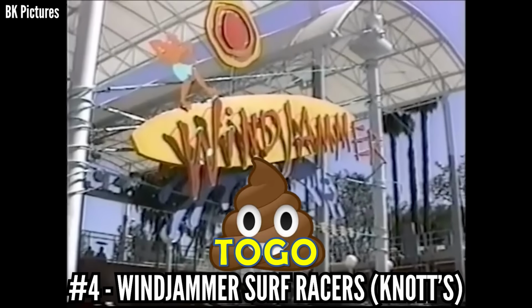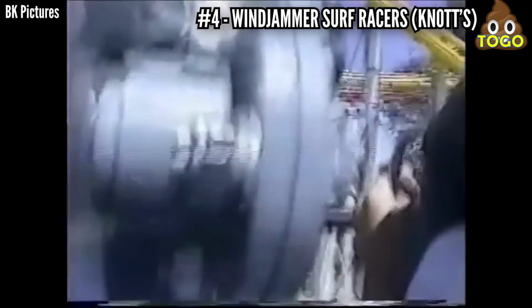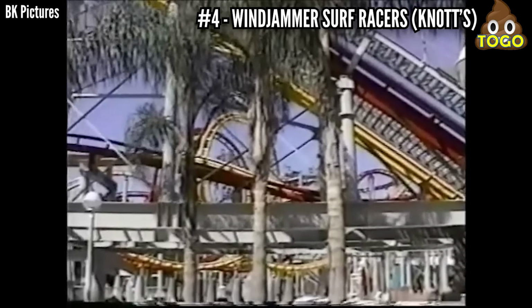Number 4. Togo Windjammer Surf Racers at Knott's Berry Farm. This coaster was as bad as it was unreliable. Maybe the coaster gods were trying to do us a favor by causing it to break down in 3-mile-an-hour winds. Just move on and spare yourself the pain.